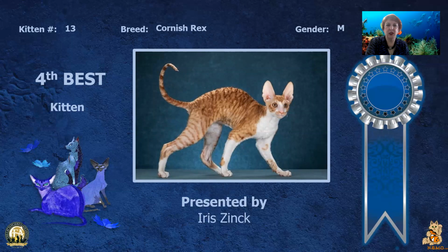Look at the coat on this Cornish Rex. It is perfectly waved, tight waves. You can see it's dense, and I bet if you were to feel it, it would be wonderfully soft. You can see that he's got the proper Roman nose, the erect ears, the egg-shaped head, all the Cornish Rex accoutrements that he needs, and he's got wonderfully refined boning and a nice tuck up, a very exciting little guy. He is my 4th best kitten.